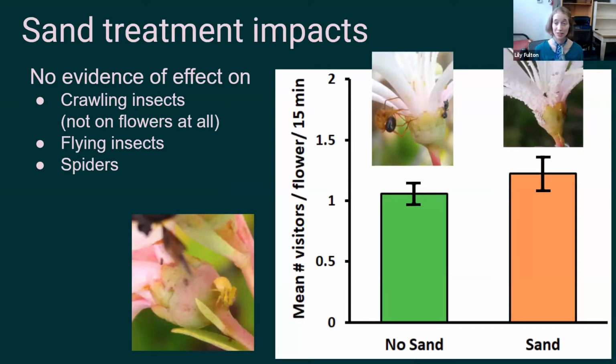This graph shows that there is just a slightly higher mean number of flying visitors per flower per observation period on flowers with sand than those with no sand, but no statistically significant difference between the two groups demonstrated by the standard error bars on the graph. And as you can see from my y-axis, I have a pretty small visitation rate. I'm only seeing about 1 to 2 flying insect visitors per 15 minutes. And I didn't collect data on spiders, but they were on the flower with or without sand.